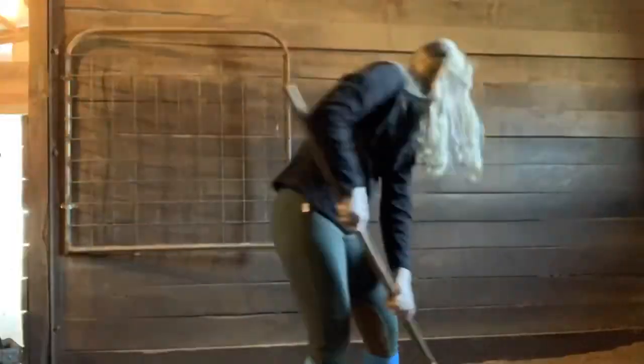So I just got done riding Zip. He was really good, actually. He was a little stubborn, but he wasn't crazy or anything, which is good. My trainer asked if I would clean the stalls and then bring in the horses and feed them this afternoon. So I'm going to go ahead and do that because it's about 3:30.